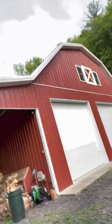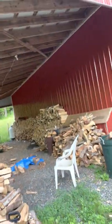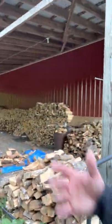But see, we have this really nice barn and this whole setup here. And it's really nice because the upstairs is actually finished. And it's really cool up there. And once I get it finished, I'll actually post a video about how we renovated that and how we turned it into what we want to. And I'll save that for a video later. But here is how we actually keep our wood and our situation once it's all up and stacked.